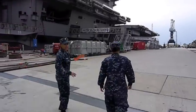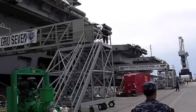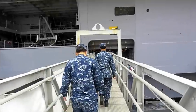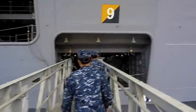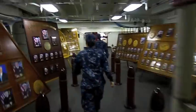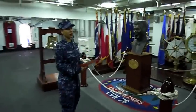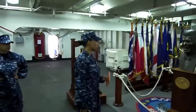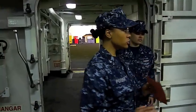We're going to be walking up this ladder well. We just ask that you hold on because we do not want you to fall, and just be very careful. These are all of our chain of command right here on this picture board, and you guys can take pictures if you like. Just be very careful, try not to trip or fall or anything like that.